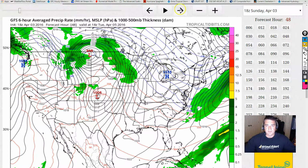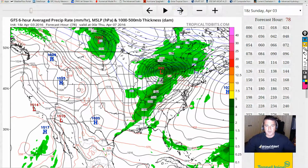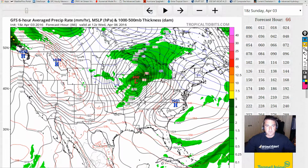Now as we get into Wednesday, we look at the high pressure setting up. Let me back up just a little bit here.